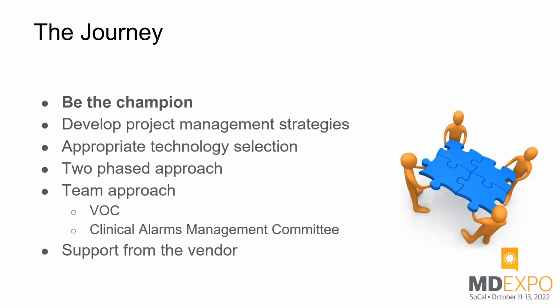Appropriate technology selection, as I mentioned a few minutes ago, we stayed with the same vendor. We were also somewhat in a time crunch, with a lot of things going on, but we still had the time to validate that even though we're upgrading with the same vendor, the technology still meets our needs based on the different things that I mentioned in the previous slide. This is something that we normally don't do, but we did in this case. Maybe you already do it, but it worked really well for us.